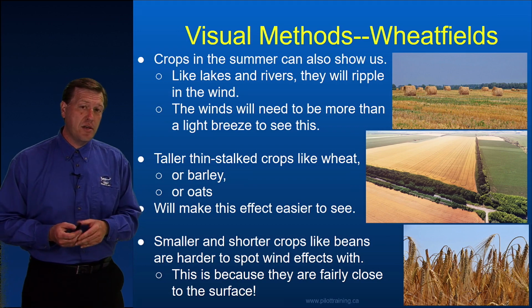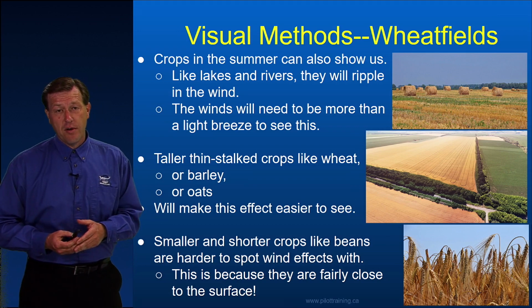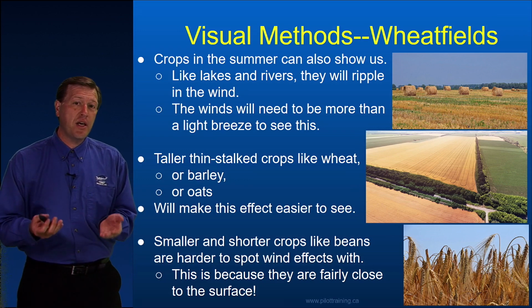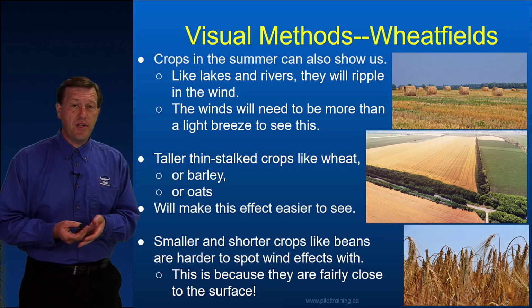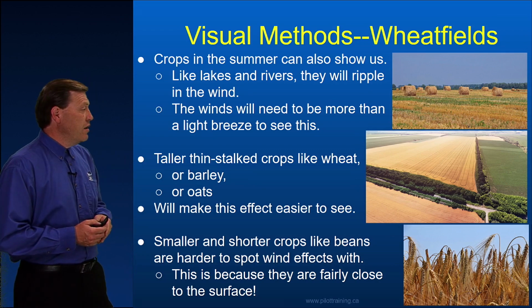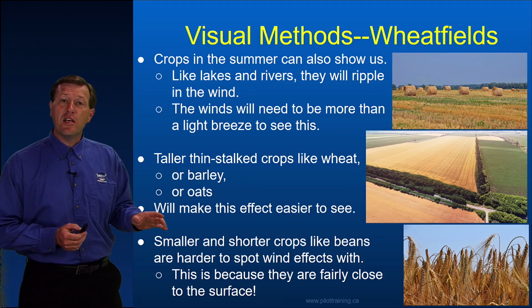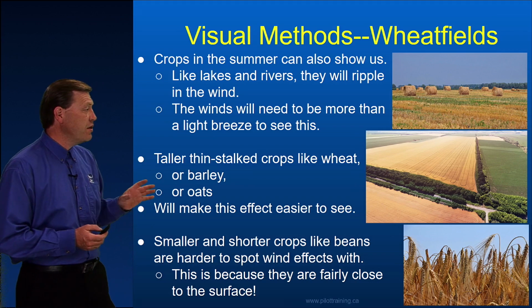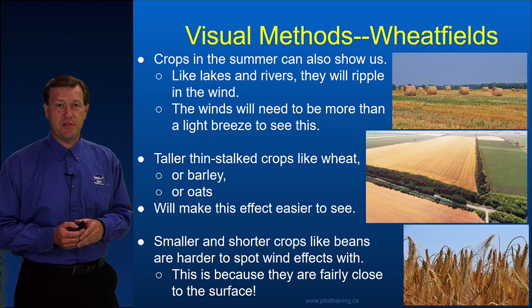Also, it depends on the height of the crop. For instance, beans, which are really close to the surface, don't pick up as much wind, so they might be a little bit harder to read. That said, the techniques that we mentioned for reading water actually work almost exactly the same when it comes to reading crops.